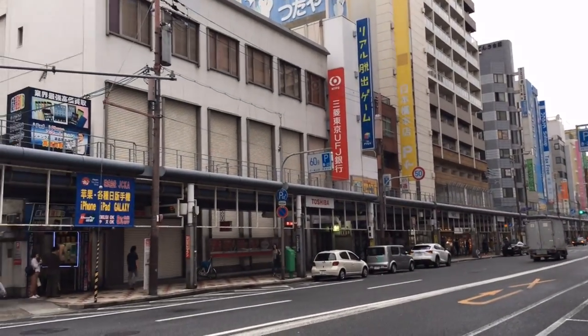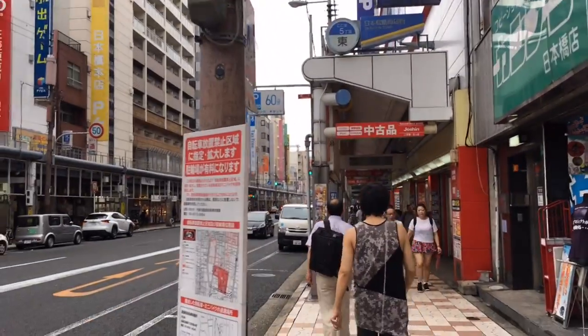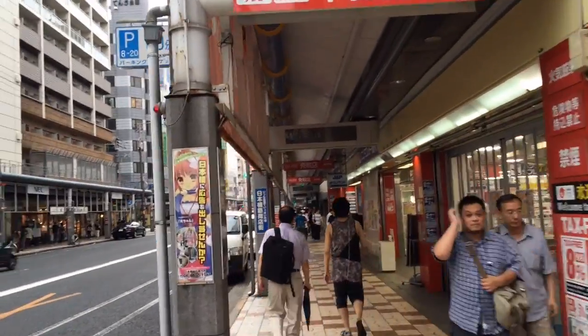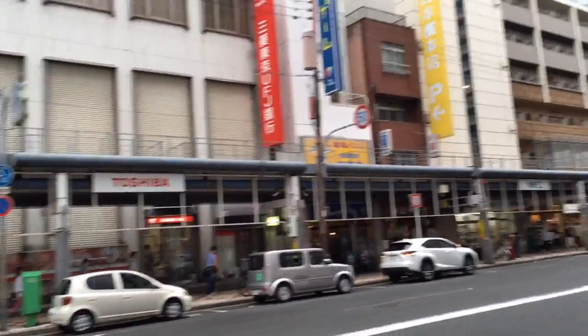This is Denden shopping street. It comes from the Japanese word for electricity, which is denki. It's kind of like Akihabara in Tokyo. Electronic shops, and then one block over is Otaku street, which is more manga and anime.